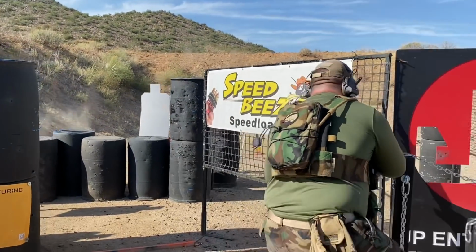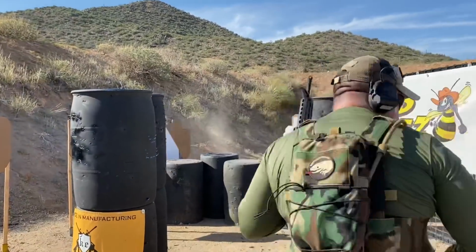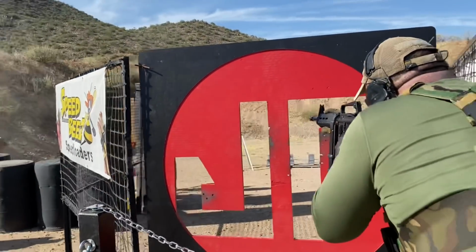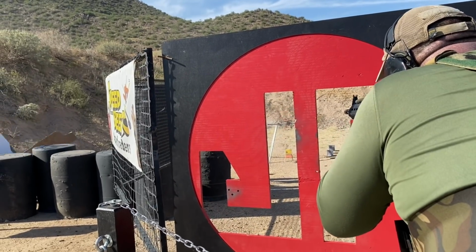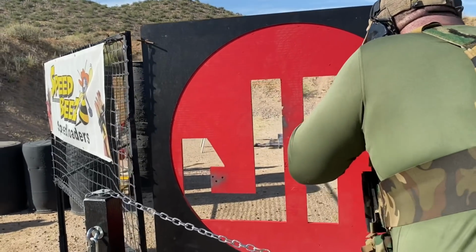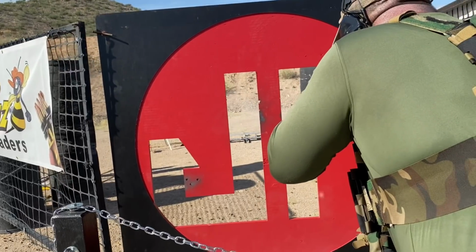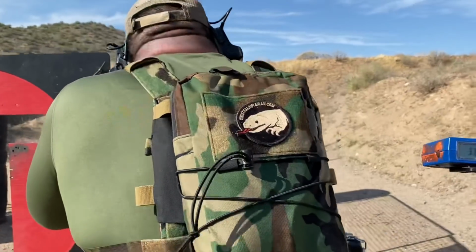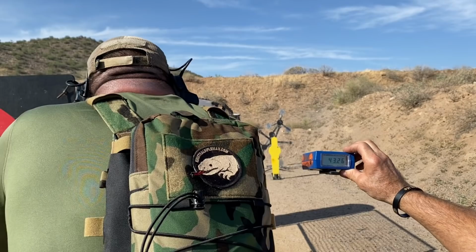I almost forget about the target that's a hard left lean around this barrel, so I jump back off the bridge, get back on the bridge to engage the spinner and the falling steel from the center. The yellow target directly underneath the spinner is a no-shoot. Conduct a reload before engaging the next series of targets. Again, the yellow popper in front of these targets is a no-shoot.